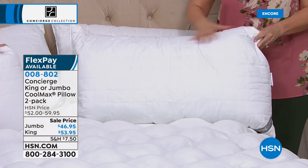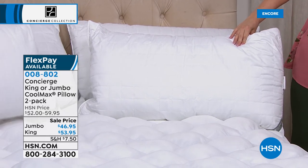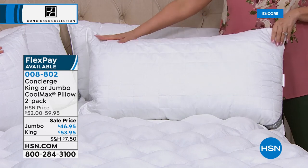I think I want to mention what the FlexPay is, because I have it on my little card here. Stephen, do you have the FlexPay on the pillows? Okay.